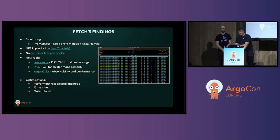So that was a summary of our findings, but definitely a key theme was that getting observability up was pivotal. So having Prometheus, Kube State Metrics, Argo, custom metrics, all super useful. Some other tips were using NFS, Network File Store. Tim's got a great talk on that, worth checking out if you haven't seen it.